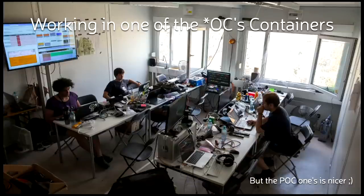Additionally, we had our container, one of the OC's containers, and the NOC had one similar. You can see it on the screen. But the POC did it right, and they had a big tent and a lot of space to party. So next year, we will try to learn from, no, in 4 years, we will try to learn from the POC.